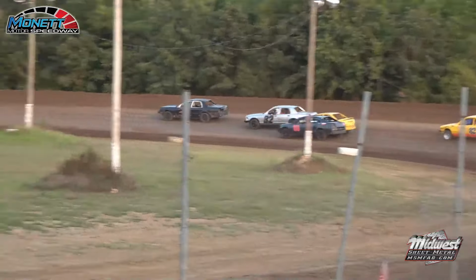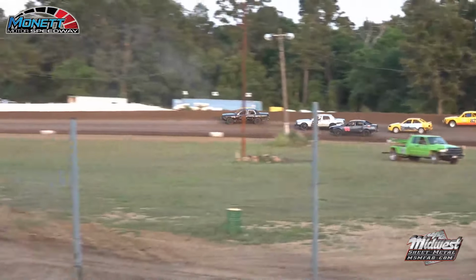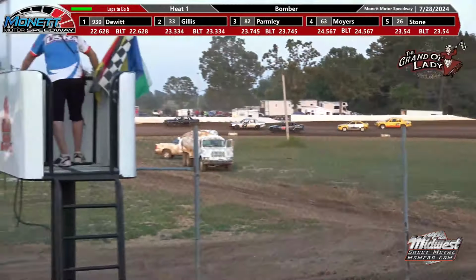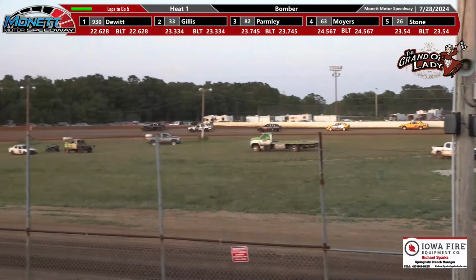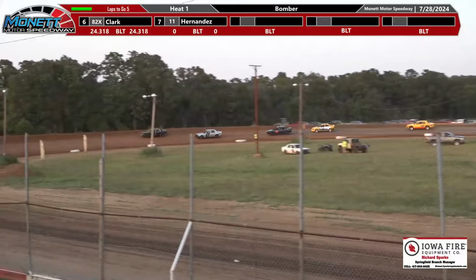33 machine, Michael Gillis up into that second spot. We're bumping and banging. James DeWitt out front, Michael Gillis in that second spot. Parmley in third.